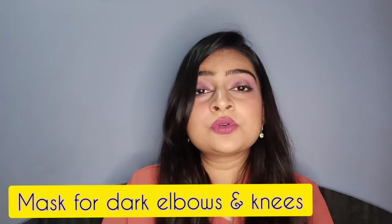The other uses would be to apply it on your dark elbows and knees. So most people have these queries like how to get rid of dark elbows and dark knees, but generally speaking most people do have darker elbows and knees naturally. But even if that's not the case, and if they have darkened over time for whatever reasons, you could use your brightening face masks on these areas and you would see a difference. You would see those dark spots or darkness on your elbows and knees go away.